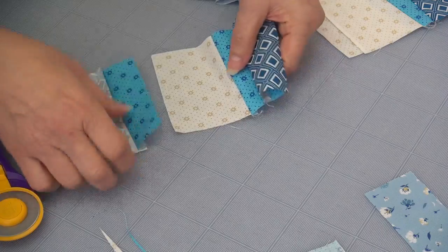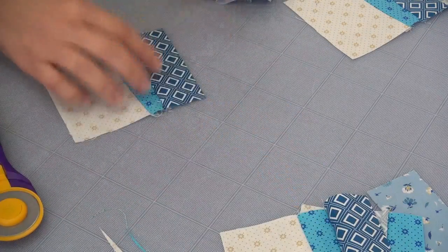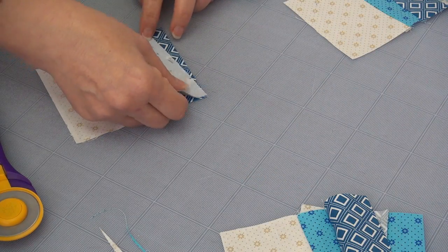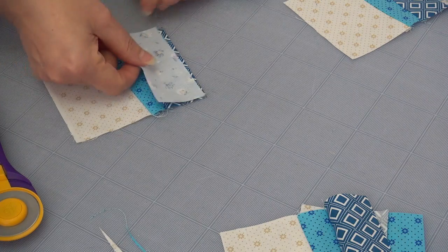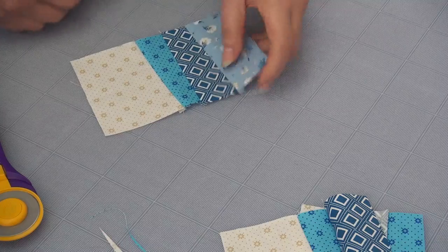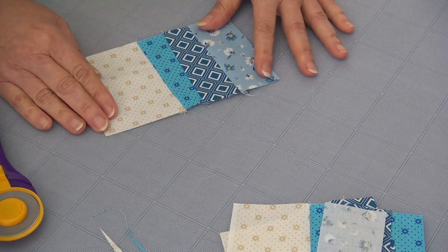So after you have the second piece put on, here we go, then we will want to put the third one. And you could angle it the same way, you could angle it a different way, you just don't want to go straight. Angle it, and I will have then the final piece. And this is what would be trimmed down to the size in their pattern.